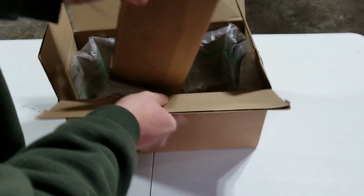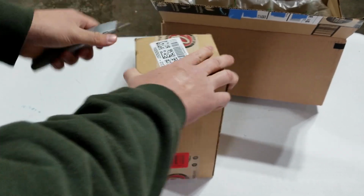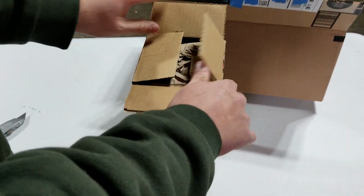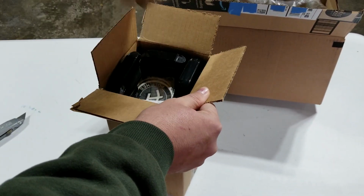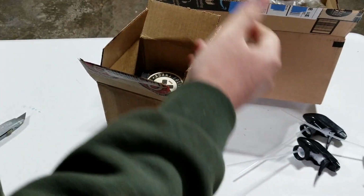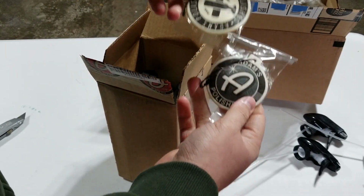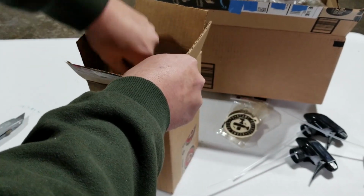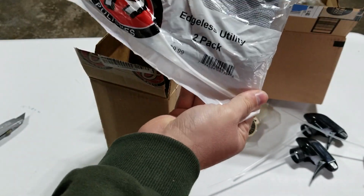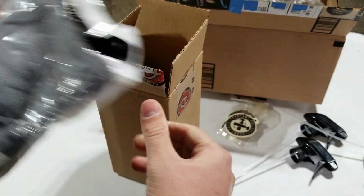A box inside of a box. Alright, so what did we get? Some spray nozzles, leather air freshener, regular air freshener. What do we got here? Edgeless utility 2-pack. So some nice towels. They feel really soft and plush through the bag here.